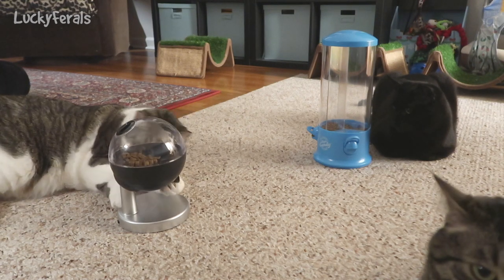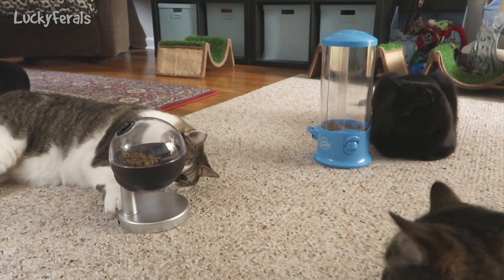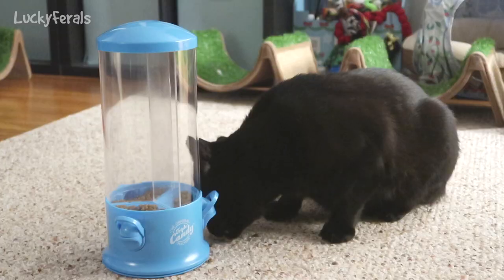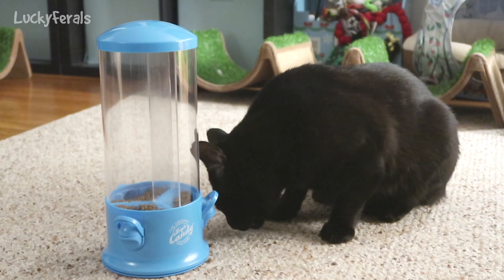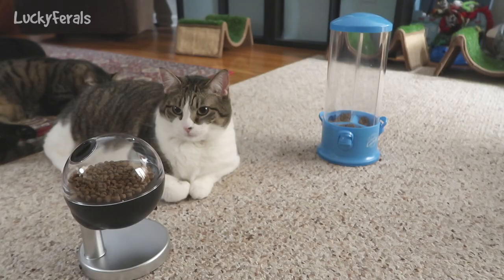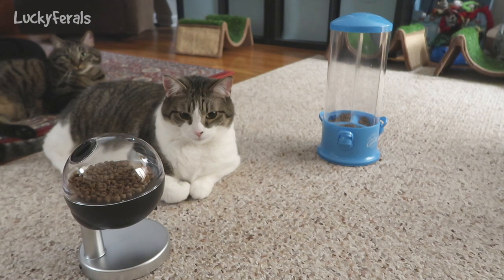Is it working? I hope the battery's not dead. Oh no, the battery's probably dead. It's been a long time. I heard it going. You had it, Stella. You had it, I heard it, but the battery's dead. Yeah, I gotta put a battery in. You want to get some crunchies out, Stella? You going to get some crunchies out? You could do it. You remember how to do it.